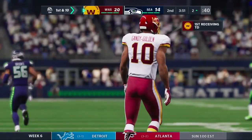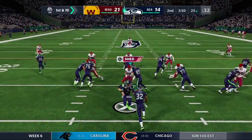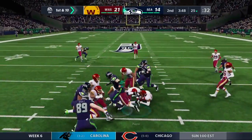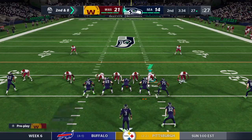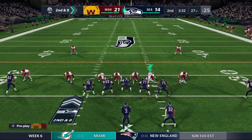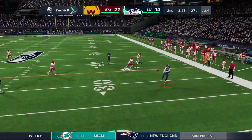Antonio Gandy-Golden. Some of these runs now may pop bigger later in the game because of the effects of running it. Sometimes people, after a while, they don't want to tackle him anymore. Or they get tired, or they get out of position, or he runs through tackles. Though, not a lot going on that first play. Yeah, I think the anticipation was felt also by the defense.